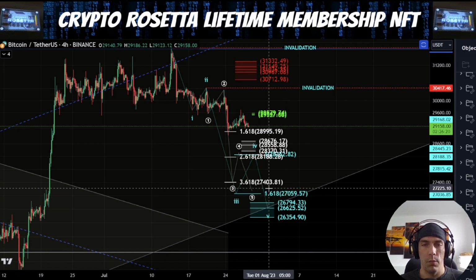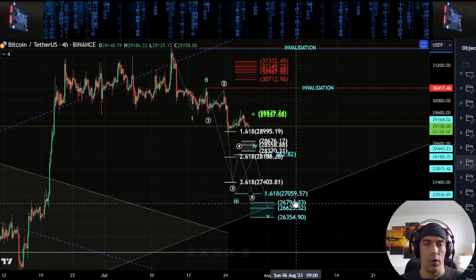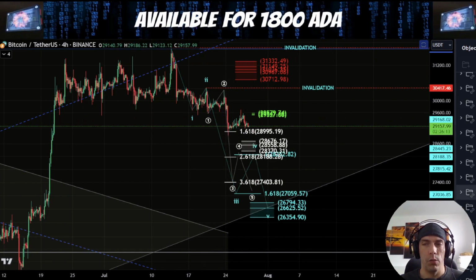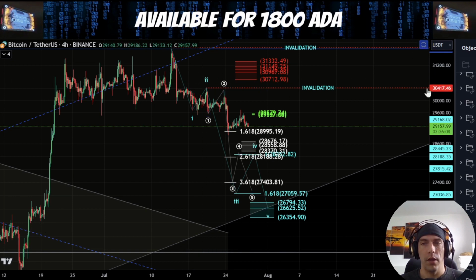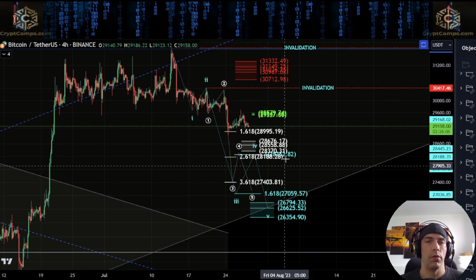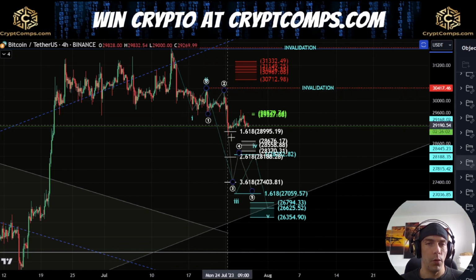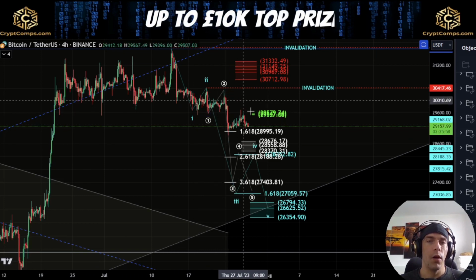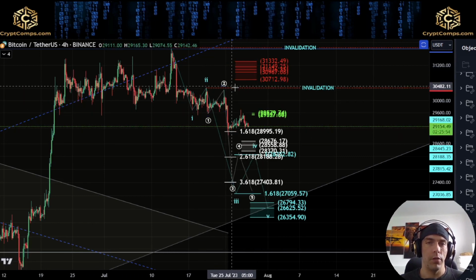The key zone that I'm looking for here, like I said, is that 27k region. If we start to break down past this 27k region, this would imply that we've got extension within the waves here, and then we'd be looking for that continuation down. Invalidation of this comes at this 30,417. So until we actually get back above this level, I am going to be focused more on this downside potential, but we can't rule out those ideas of seeing a bit of a squeeze here to the upside. So we're going to have to watch how we react to these highs.